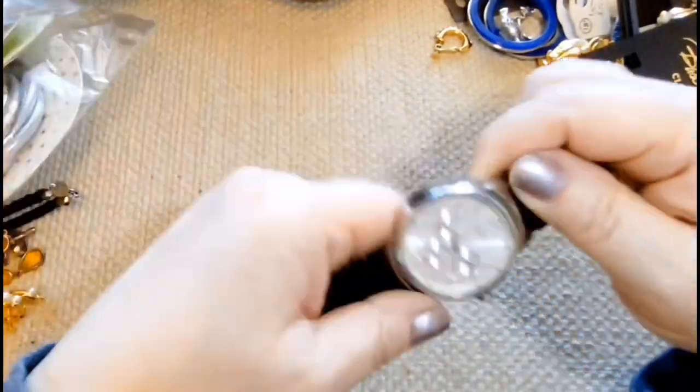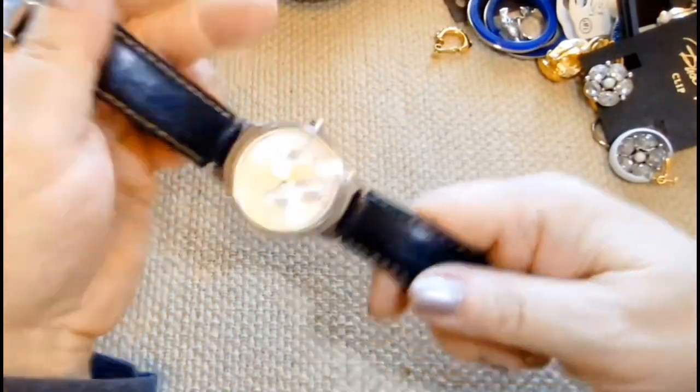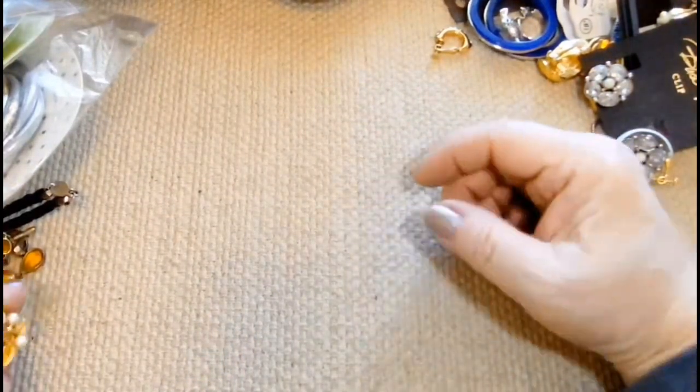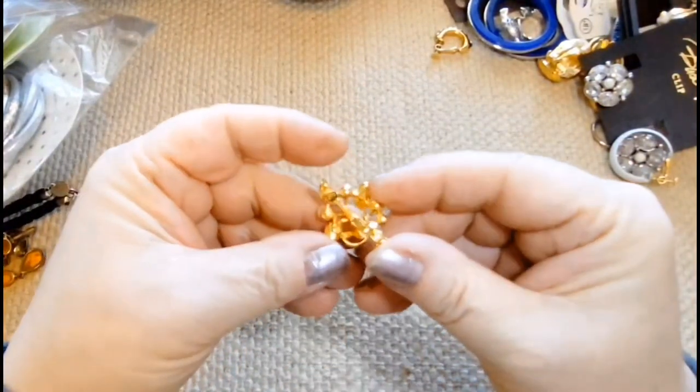We can call it another watch. That is a Guess watch. A lot of these watches are so nice. I really think they just need batteries. But like I said, I don't know. Maybe someday I'll get into that. But right now, I just have so much other stuff to do and sell.